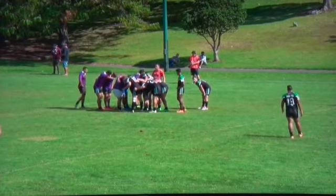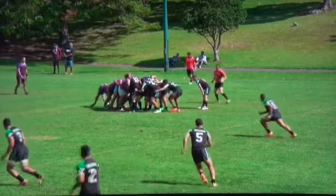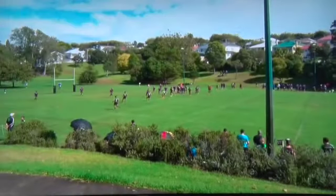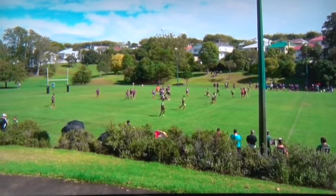2 weeks as the championship starts, the 11th of April, so it's all go. Both teams, these teams here and the other 13 teams in the Sharman Cup.